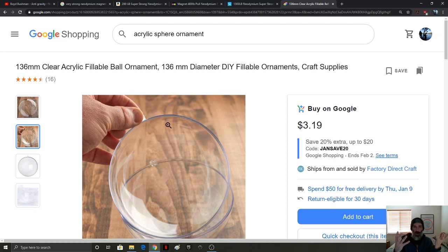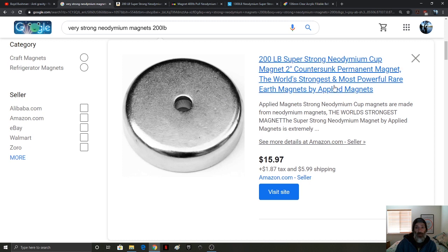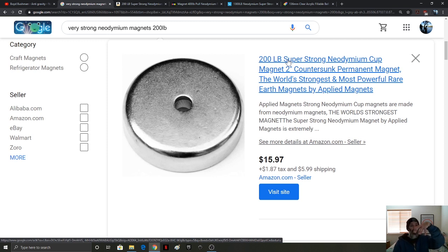Two things that weigh the exact same, one with opposing magnetic fields, one with no magnetic field, and see what happens. Our casing will not be expensive. The magnets, they range. I'd like it to be at a minimum of a 200 pound. That means it can lift up a steel plate a quarter of an inch thick that weighs 200 pounds. That's how they do their rating. 2 inches, countersunk permanent magnet. They have to have the hole going all the way through so we can put a brass bolt through there and then tighten it down and get them to be forced together.